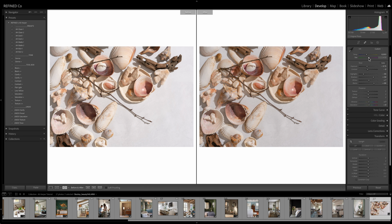But there you go. So that is a pretty thorough look at Refined Tones' Ali Harper collection. I'm excited about this collection. I think it's something that is vastly needed out there. We did a lot of research, and there's just not a ton of commercial presets that we could find.